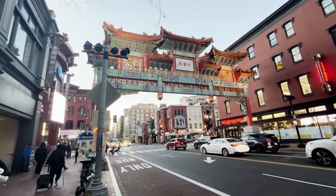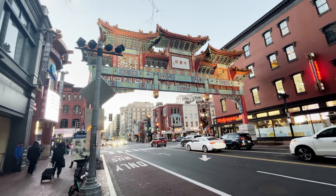So right behind me is the Chinese Friendship Arch, I think it's called, and that marks the end of my journey here from the airport to Chinatown in the center.